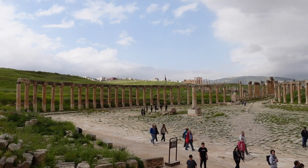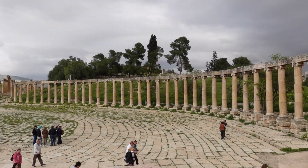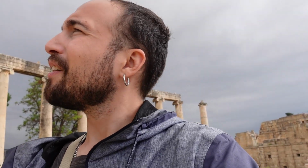But just looking at this plaza, it kind of reminds me of the Vatican, the front plaza of St. Peter's Dome. It's built kind of the same way. And it's just really impressive. But let's go up to the Temple of Zeus.